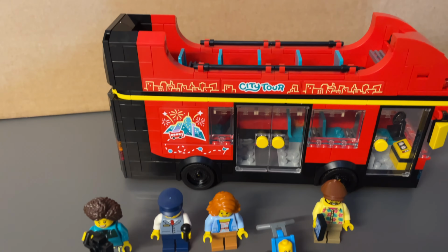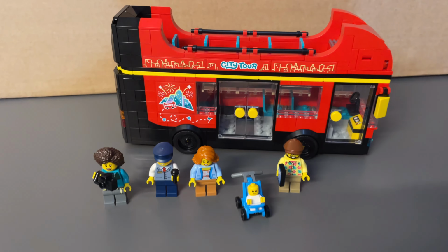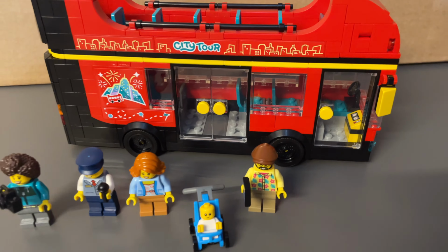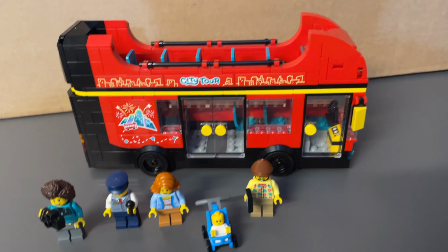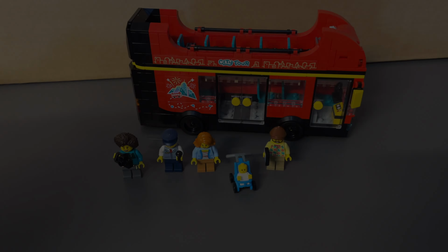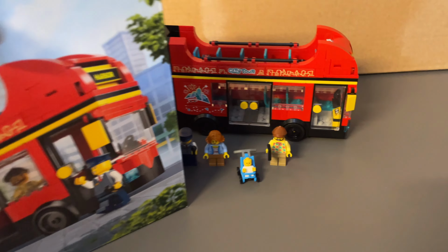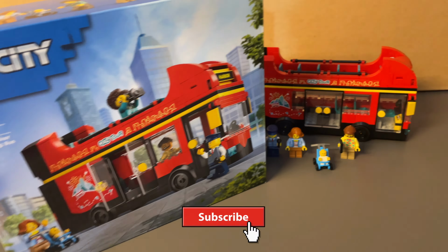Overall, I do recommend this set, and even at its full retail price of £25, I think it's worth it. If you can get it any cheaper, then absolutely snap that up, don't say no. It's a nice modern design. Every city needs a bus like this, even if you don't want to use it as a sightseeing bus. As I said, you don't have to, but it definitely needs more minifigures. At least one more as a dedicated tour guide, separate from the driver, and maybe another passenger as well. I might just get a second set. Oh wait, here I have one, and combine them to make a double-decker bus.